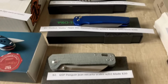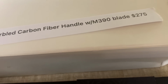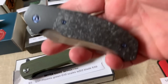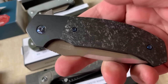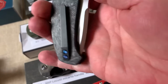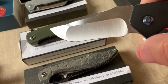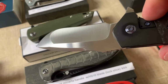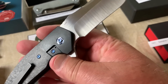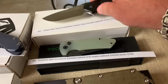And then we're going to go to the top because we're going to go to the Pena Diesel. You see that? $275, M390, carbon fiber handle, marbled carbon fiber, and then titanium, like a PVD or something coated. And there's your backspacer, pocket clip. Here's your blade. There's a hair down here that needs to be wiped off, but I don't clean them down. I leave them the way they came, smudges and all. M390 looks good. It's got the inner box, all the stuff with it, okay?